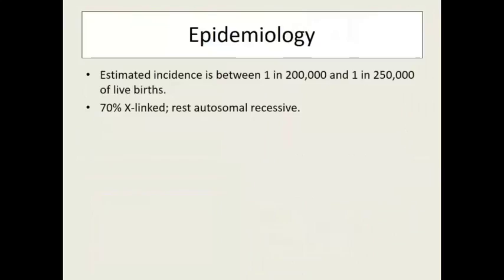What is the incidence? 1 in 200,000 people, 70% of them have an X-linked condition. The other 30% are autosomal recessive.